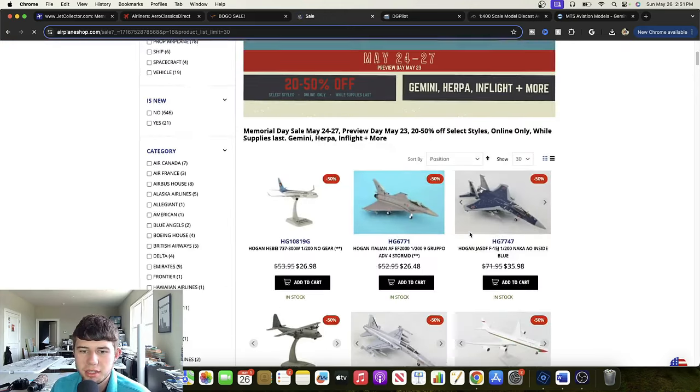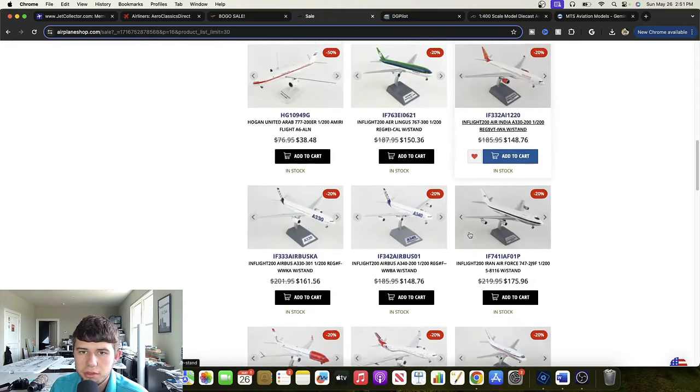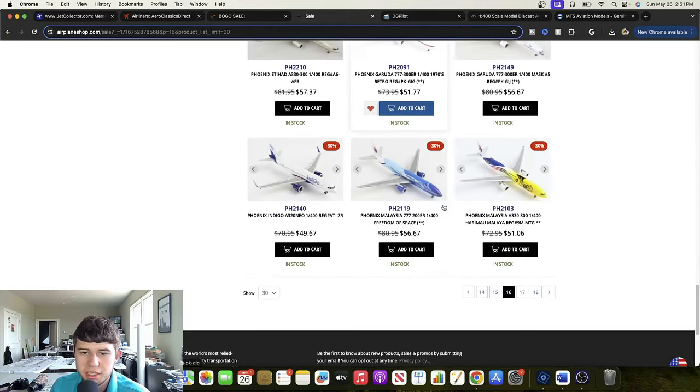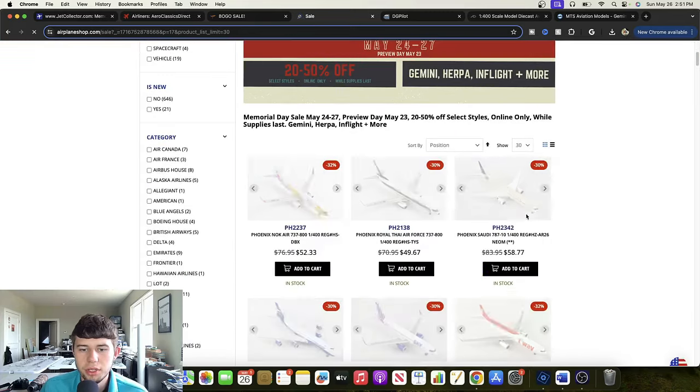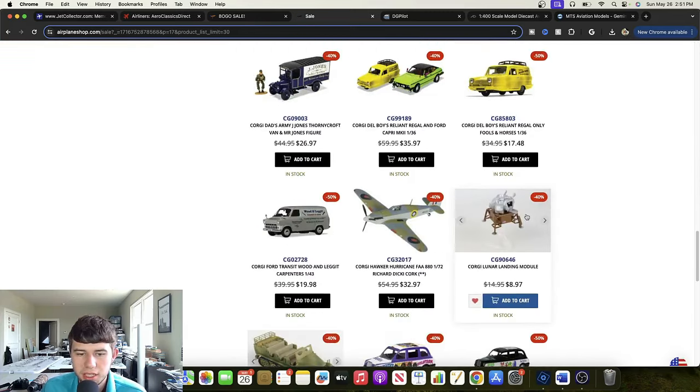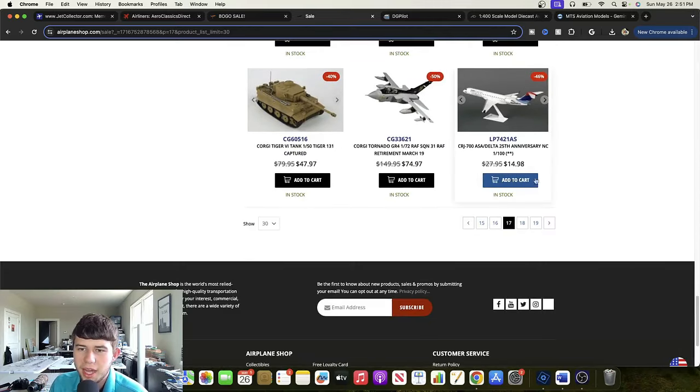Again, I apologize that there's so many pages. Just want to show all of you all these. Finally running into some good 1 to 200 prices as well back here. So there's certainly plenty of opportunity if you're interested on what they have going here at the Airplane Shop. So this is really cool to say the least right here. As we continue to scroll, continuing to look. Also, I know a release reaction was, I might have to buy that right there. Delta CRJ in the colors motion for 14. That's a really good price.